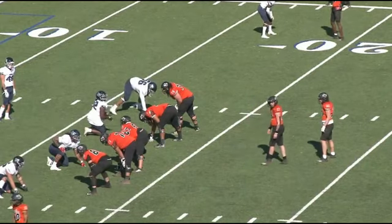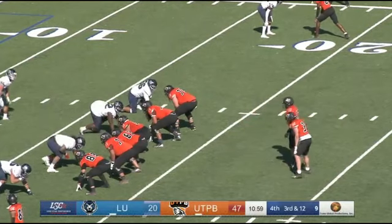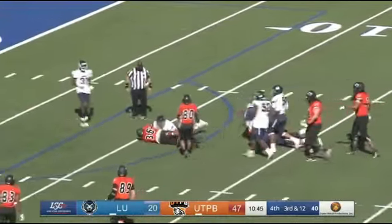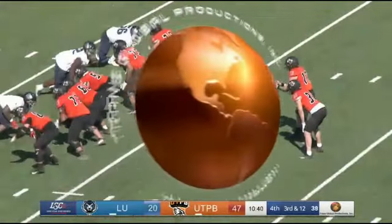Laudermilk's the running back there with him. Looking to see none of the starters are in there at receiver. So they're all getting the rest of the day off after a good day's work. Laudermilk's going to carry it. Laudermilk's going to be about 4 yards short. Going to be down to the 11.